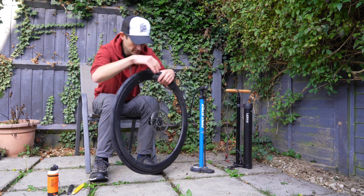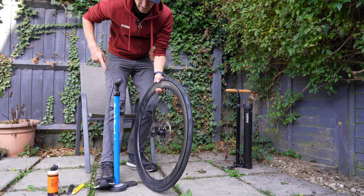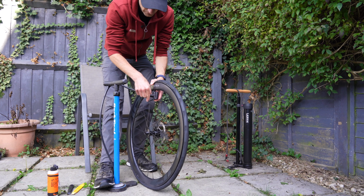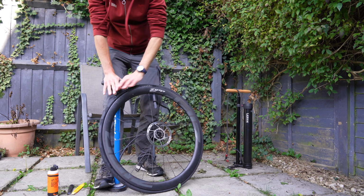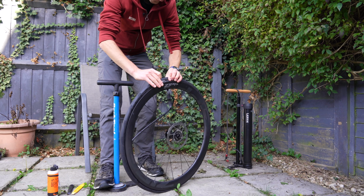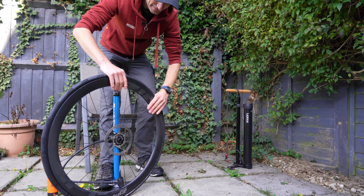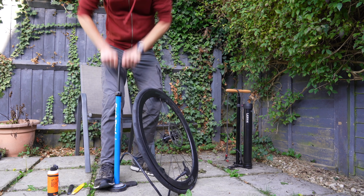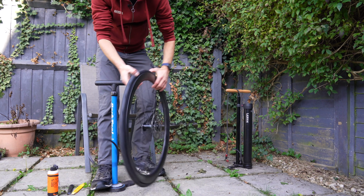Right, first attempt. Go with the normal track pump. I prefer to install or inflate a tyre with a track pump if I can. Well, that's not working, is it? Make sure that's fully centered. And no, that's not working at all.